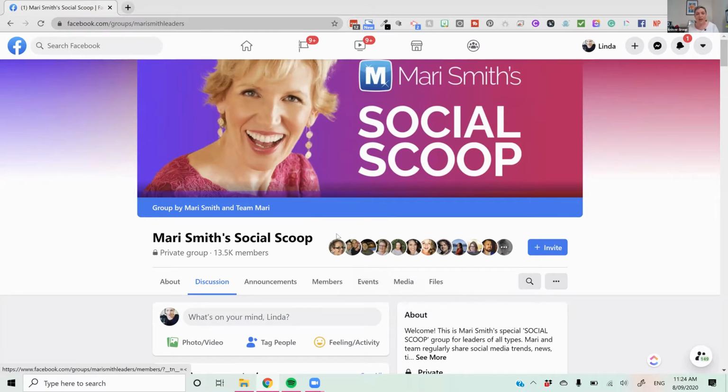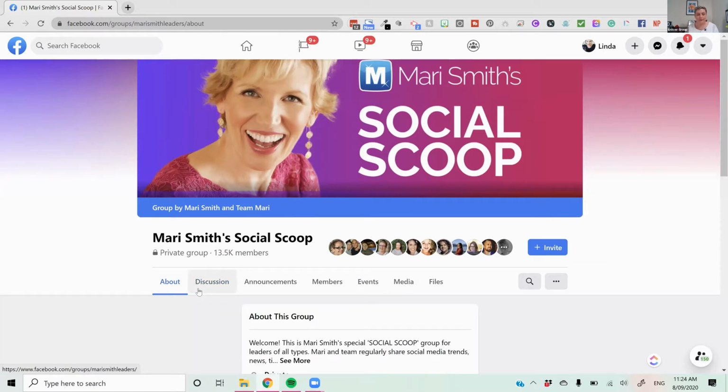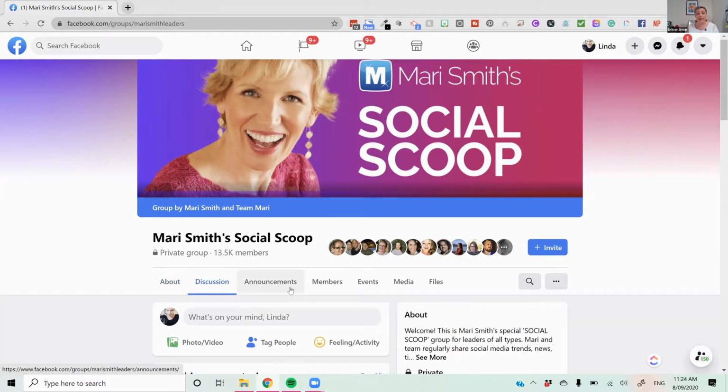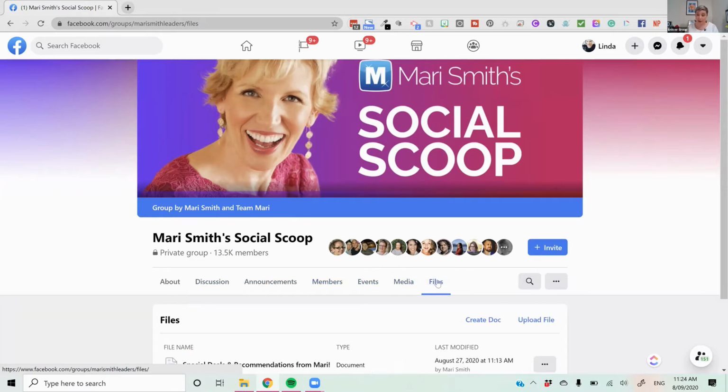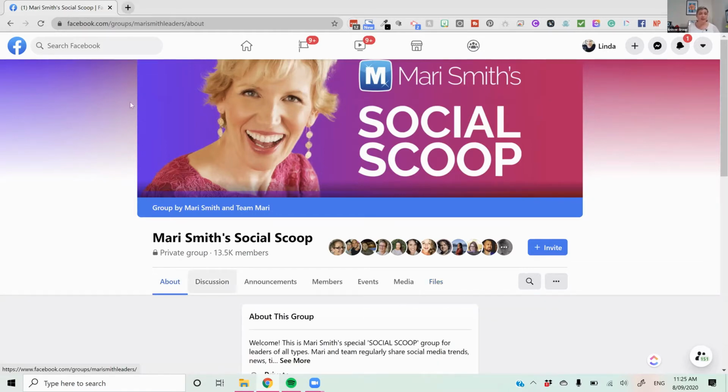Throughout the journey here, you've got the opportunity to go to the About tab. You've got discussions, which is the group as well. You've got the announcements, the members, the events, the media, and the files as well. And the files are, if groups have files uploaded to them, that will be something coming through. So I will try and slow down, guys. I'm clicking through. We've got such a lot to cover today, but you've got the opportunity to go through all the About discussions and those sorts of things.